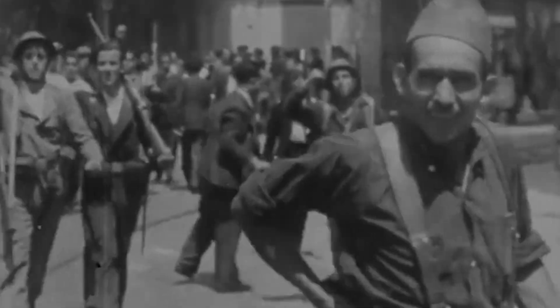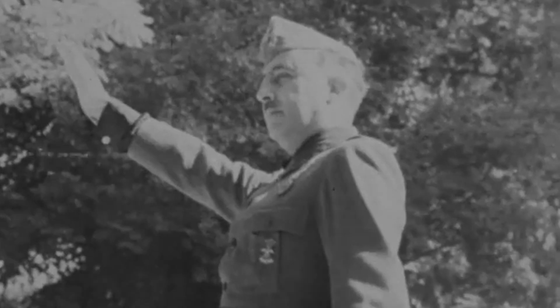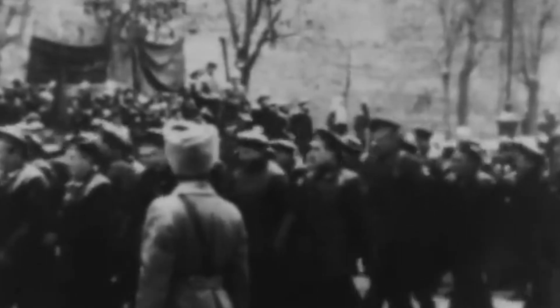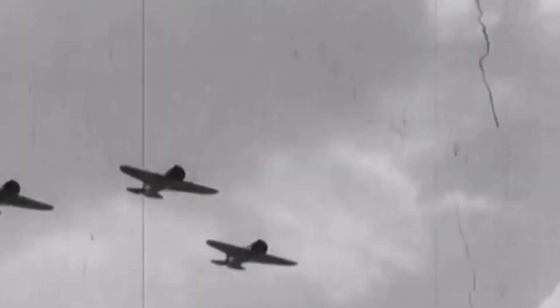The civil uprising in Spain drew support from all corners of the world. While the German and Italian fascist governments supported the nationalist rebels, the Soviet Union was the principal patron of the Republican government. Of the 1,409 aircraft the USSR sent to Spain, 475 were I-16s.